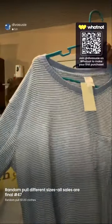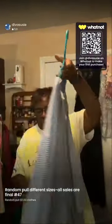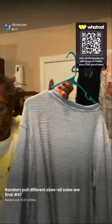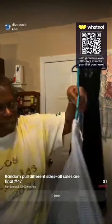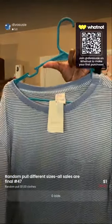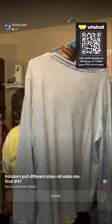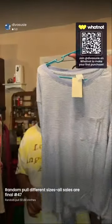This is a long sleeve, soft material. It's like a lounge top. Size medium, Stars Above, and it's new with tag. Size medium.